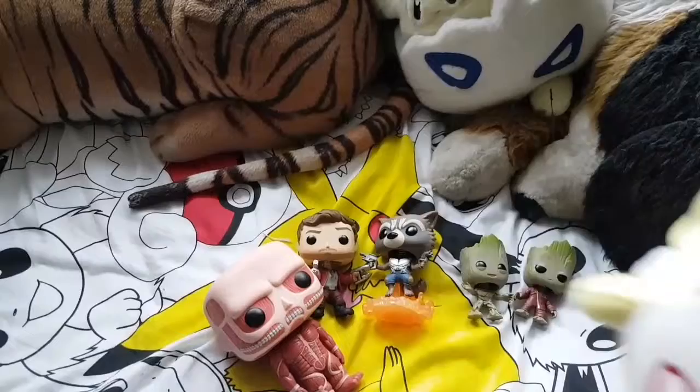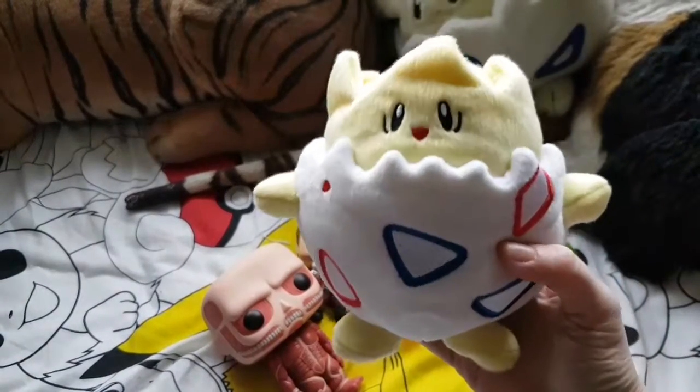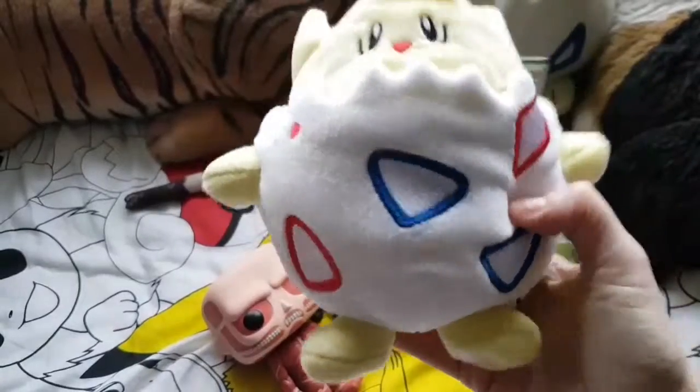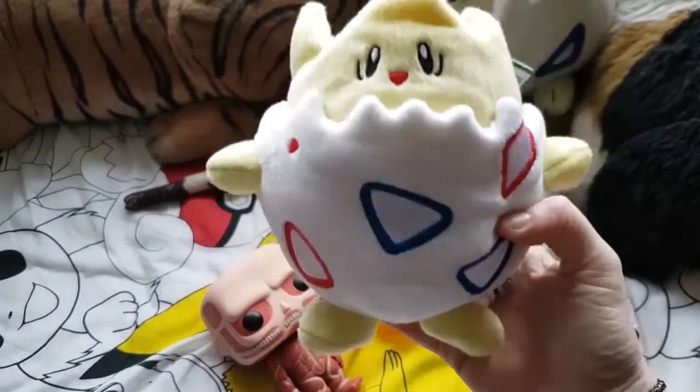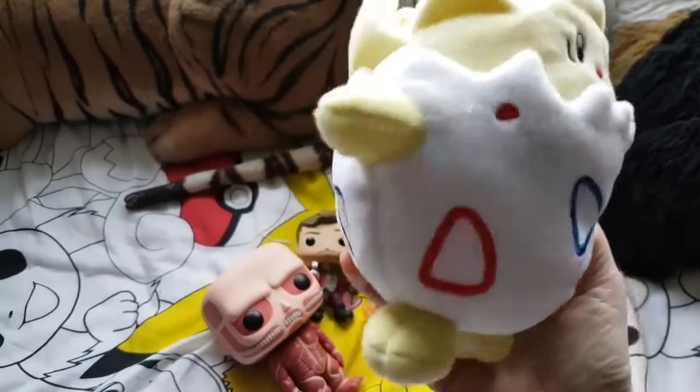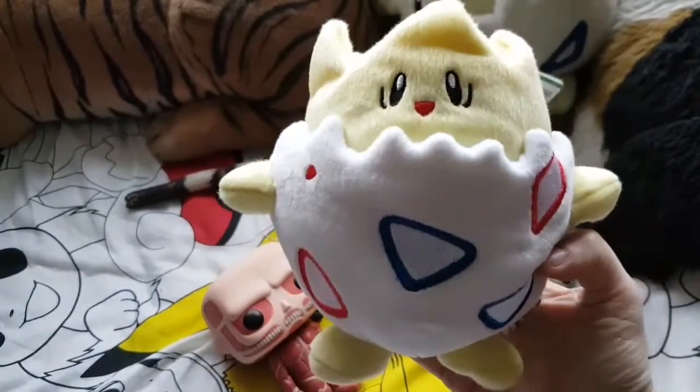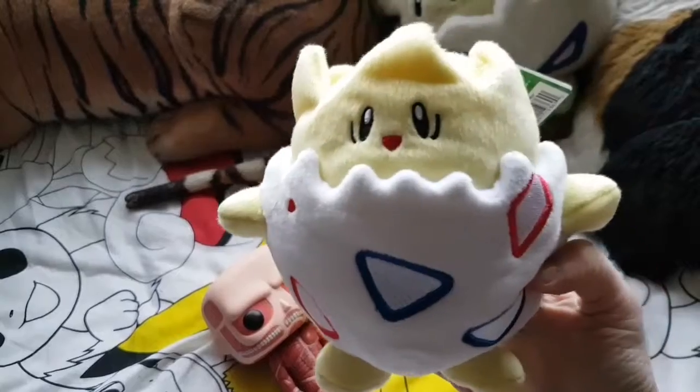And the other one is another Togepi with a very, very cute little smile. And I saw this little guy first, and yeah, he pretty much went straight into my trolley because I do love the Gold and Silver series. There's a lot of my favourite Pokemon from that. Well, obviously Gen 1 being Bulbasaur, because Bulbasaur is tops.